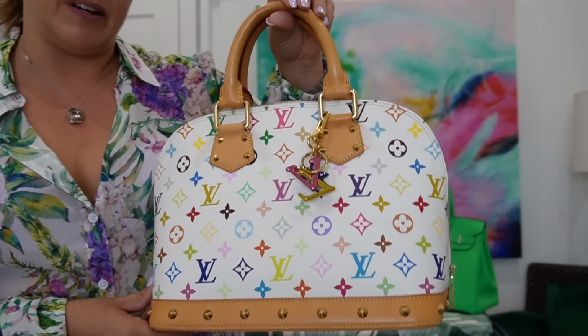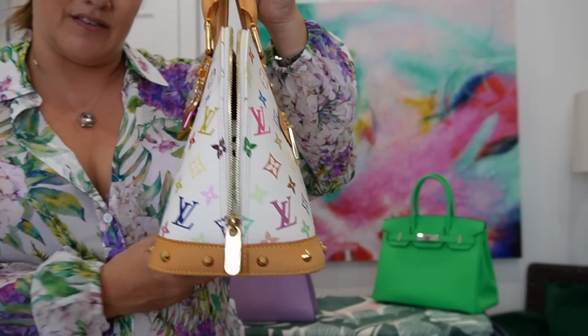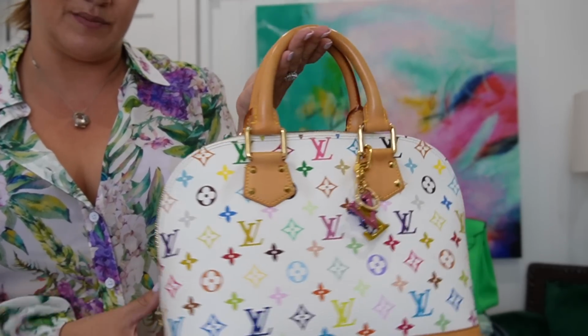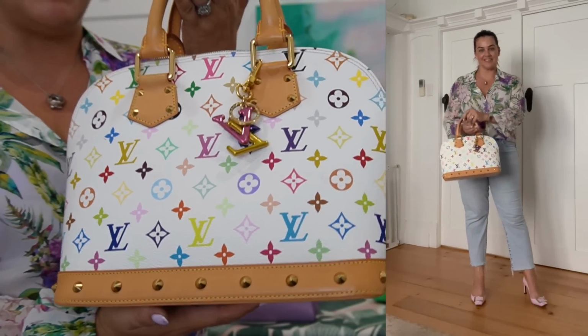You would most likely wear it on the shoulder. But given the shape of this bag, it will stick out from your body quite a bit. Holding it top handle or on the crook of the arm would be the best way to carry this bag based on the shape of it and the size of it. What attracted me to this bag?